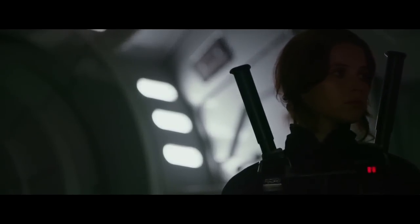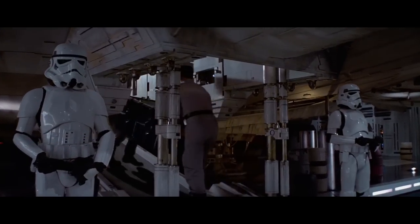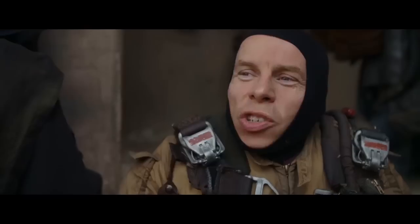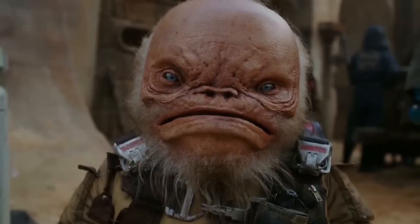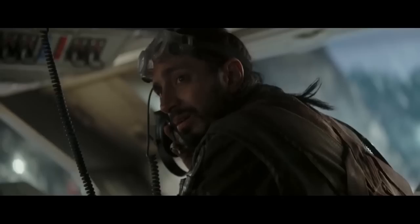We also get some Imperial uniforms stolen after an attempted inspection of a ship, like when Luke, Han, and Obi-Wan infiltrated the Death Star. And Warwick Davis, who plays Wicket the Ewok, cameos as this weird-looking fella. Come on.